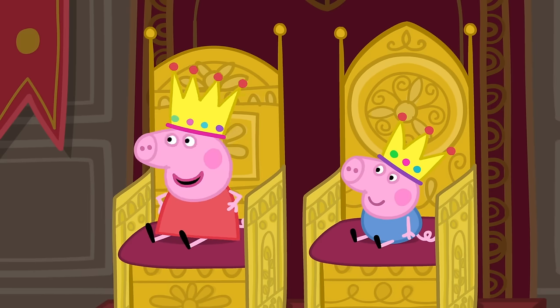The tunnel has been dug. And the new road is finished. Hooray! Congratulations, Mr. Bull. You did a fine job. Yes. Now all those busy people can get to where they're going more quickly.